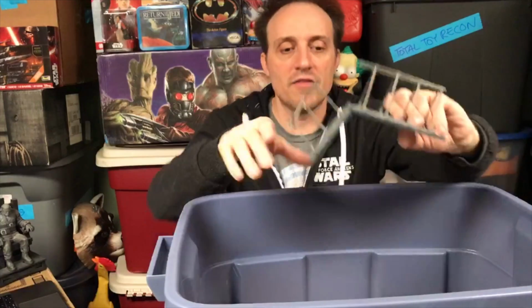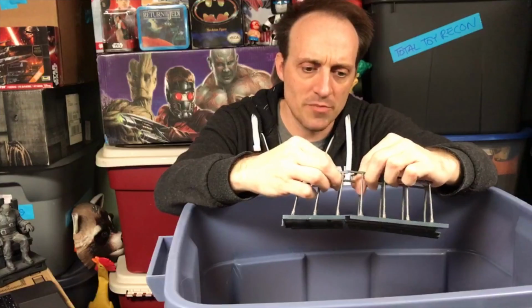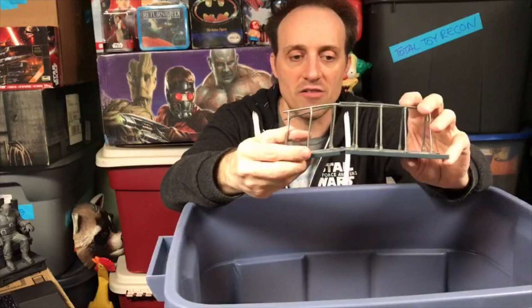So here's more of this. This is a breakaway bridge, part of that Naboo hangar. There must have been something that held these pieces on here. This is a problem when you store toys and they get like this. So a hairdryer will fix this up.